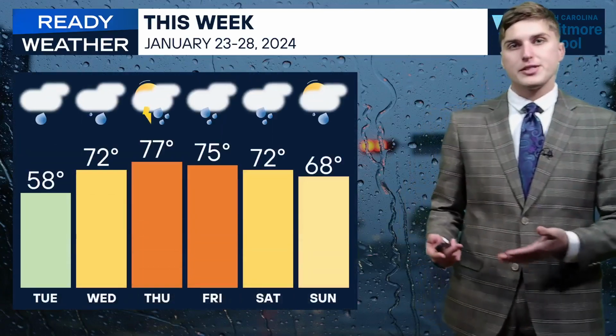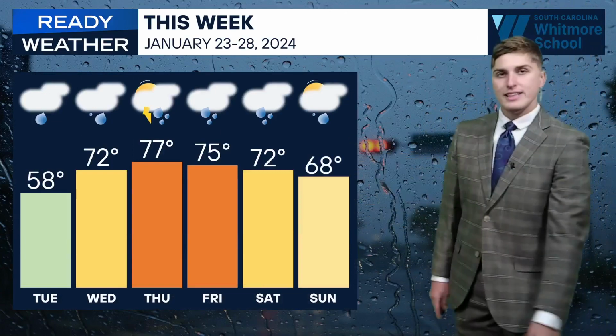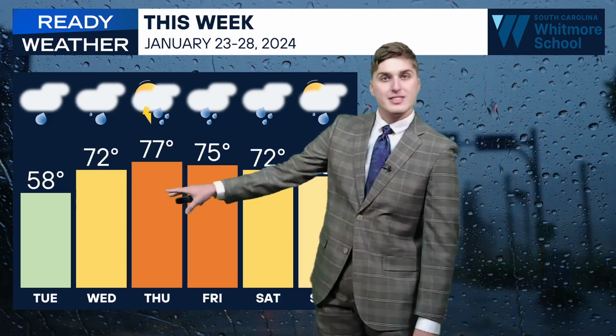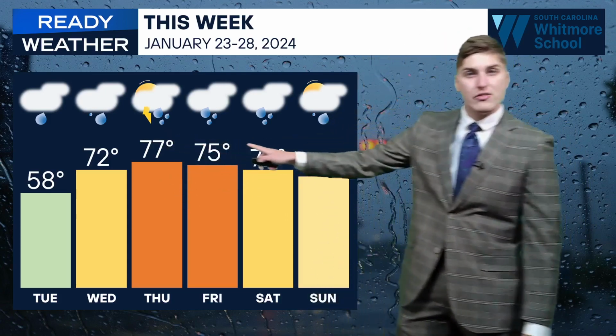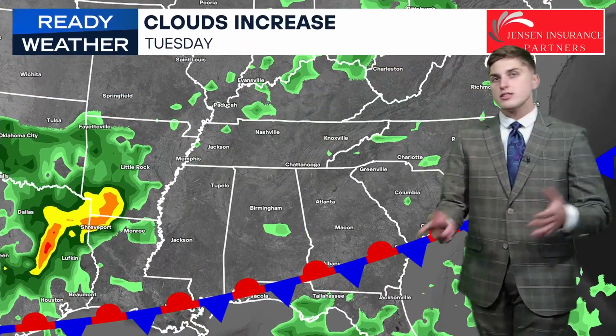The big story for this week is going to be the increase in temperatures from the 30s last Saturday to the upper 70s heading towards your Thursday. You notice we do have a few days in the 70s for this week, but this increase in temperatures is going to come with plenty of opportunities of rain heading throughout this week, starting as early as tomorrow.